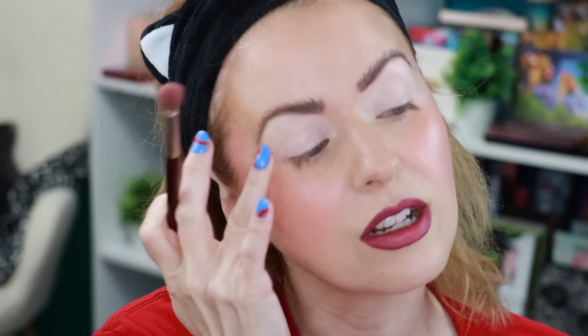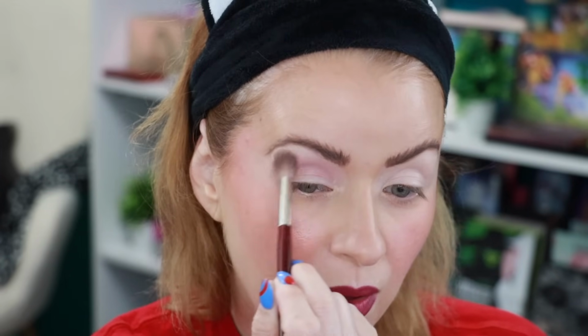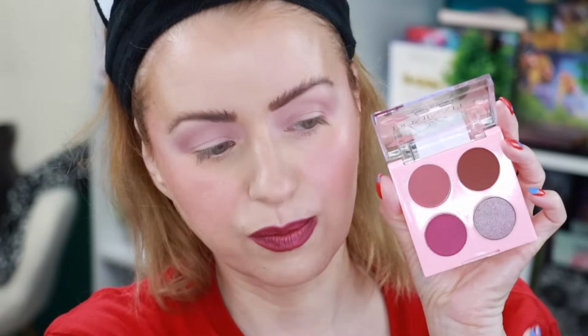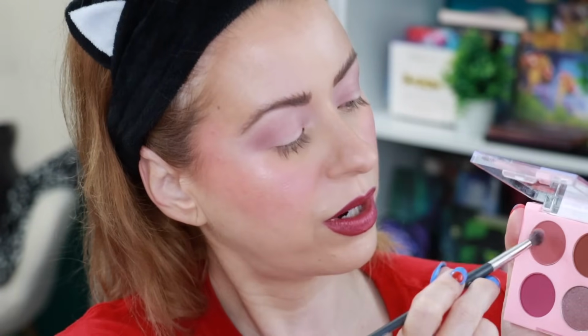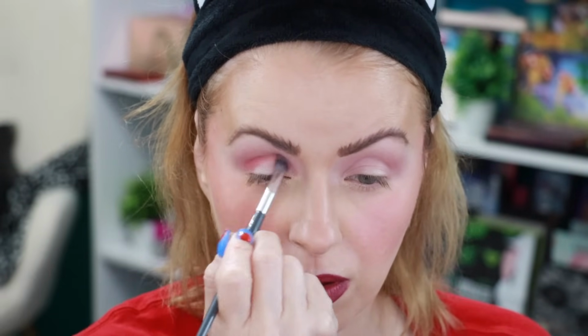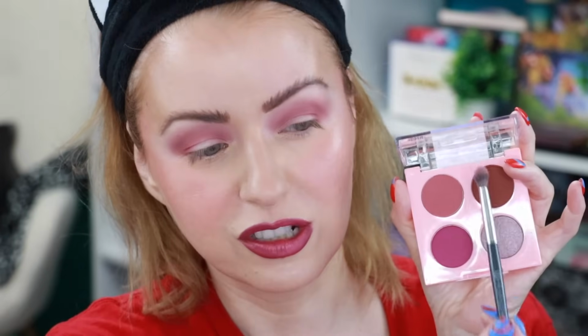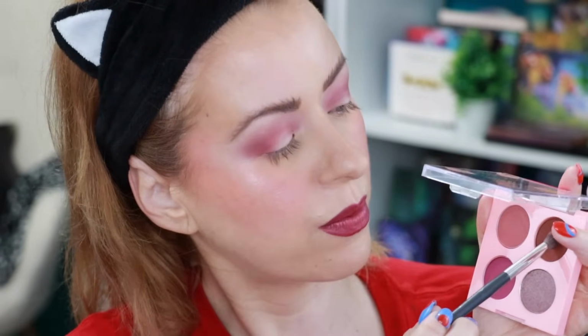And I did prime my eyelids with the Profusion eyeshadow primer. And I'm going to use my BK212 to apply this first shadow. Ooh, that is some pigment. Now in the next palette, I'm going to go in with this shade right here. I'm using a BK-A502. Now on that same brush, same palette, I'm going to go into this deep brown shade.